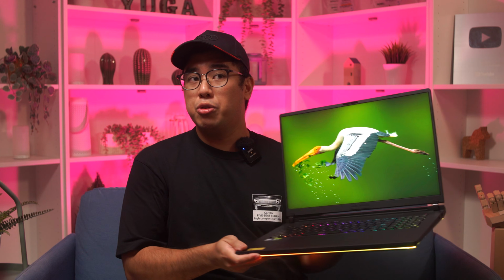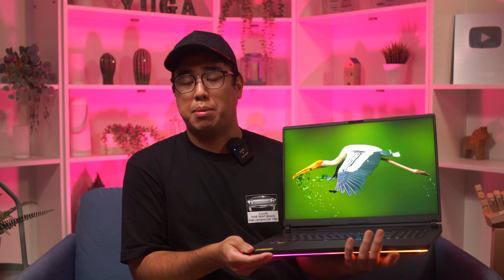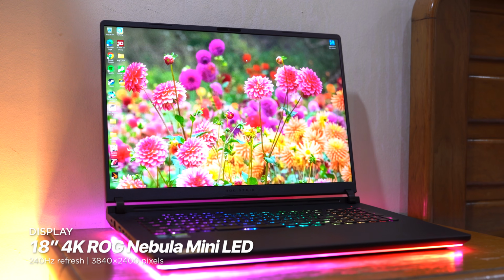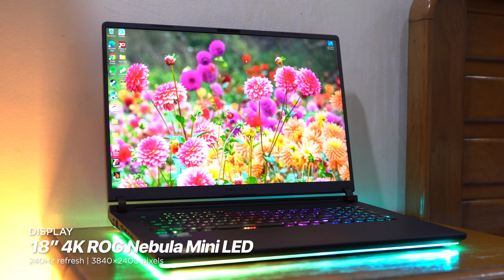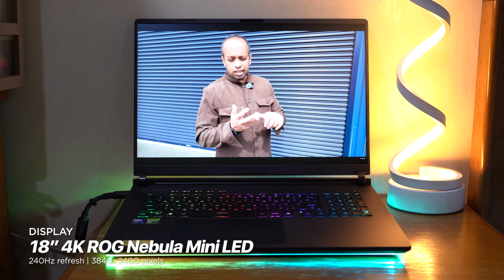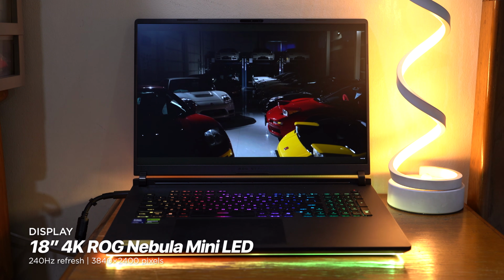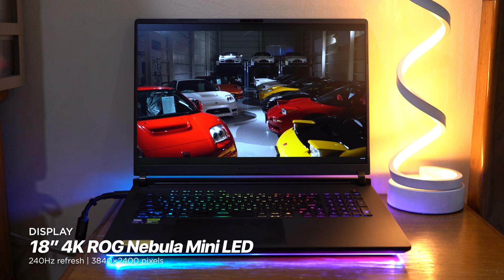Moving on to the part of the laptop you'll probably be looking at the most, the display. This is where ASUS actually made one of the biggest changes to the 2026 ROG Strix SCAR 18. Unlike the 2025 model, which had a 2.5K resolution screen, the new SCAR 18 now features an 18-inch 4K mini LED panel, and yes, the difference is quite noticeable.